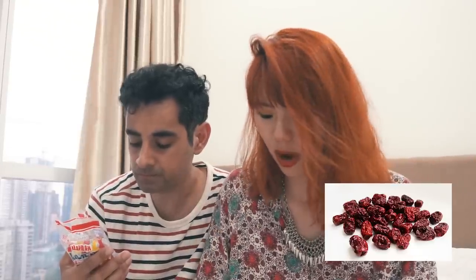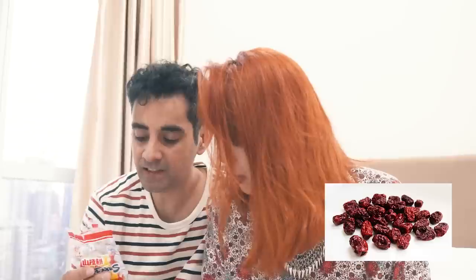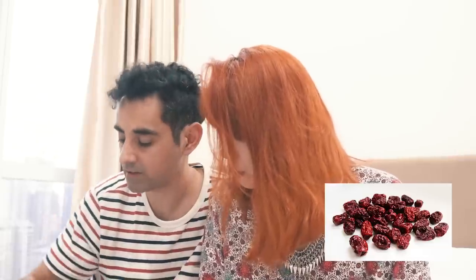Jujube. Don't you think? It's jujube. I haven't had this fruit in Australia for many years. In Korea we have this, but I'm not exactly sure if that's the flavor, but it tastes like that fruit. I'll show you the picture. The ingredients say haw, water, sugar. I don't know how to pronounce it.